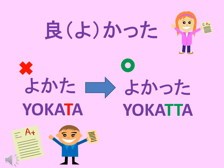Okay, so here is an example, yokatta. As you can see, there is a small tsu in the word, and some students pronounce this in a wrong way, such as yokata. When there are double consonants in the word, you need to make sure the small tsu is also included. Here is the correct pronunciation, yokatta.